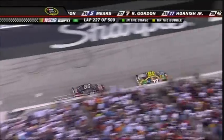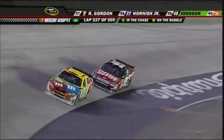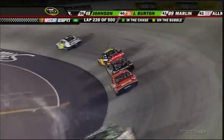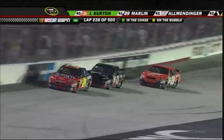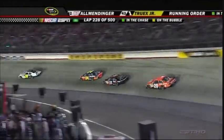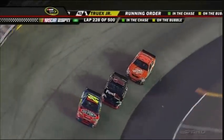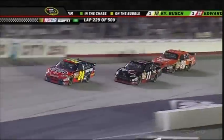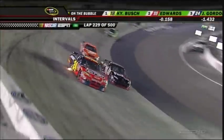Battle heating up for 3rd position. Jeff Gordon, Denny Hamlin, Tony Stewart is there. Boy, how quickly things can change. The 24 and 11, having miserable finishes at Michigan a week ago. Jeff Gordon finishing 42nd. Denny Hamlin so frustrated, and they roar back here at Bristol, both running in the top 5.